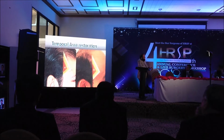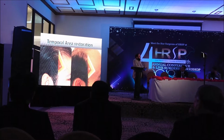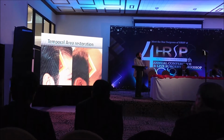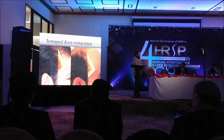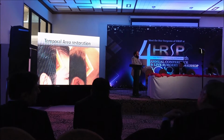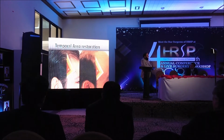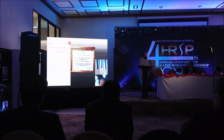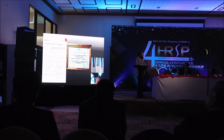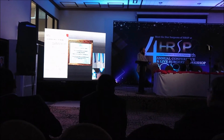A new classification we presented for the temporal area restoration. In zone 1, use only thin single hair grafts. In zone 2, use single hair grafts, but you can use a thicker one. And in zone 3, you can use 2 or 3 hair grafts as well. So this was a new technique which we presented and got the first prize in 2017 for temporal peak restoration.